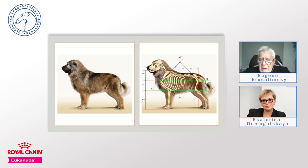It is not easy to find exactly this point because of the hair, which covers quite a lot of the body and limbs. But anyway, the dog should not look either leggy or short-legged. The front leg is of normal length, and the norm is half of the height at withers. So 2-1-1 here and 2-1-1 here.